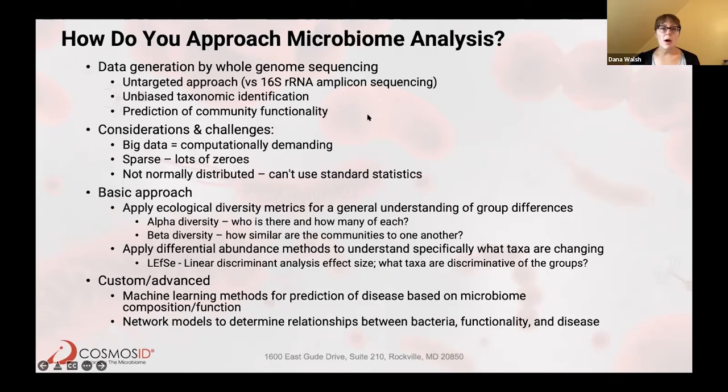It is more accurate than 16S is going to be. I'm not going to go into 16S here, but just briefly, there's amplification bias associated with 16S sequencing, as well as bias in what each of your primer sets are actually targeting and amplifying, and you don't have that with whole genome sequencing, so that gets rid of that whole problem.